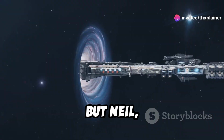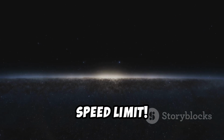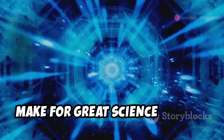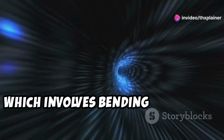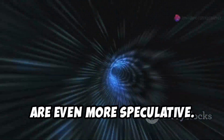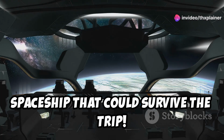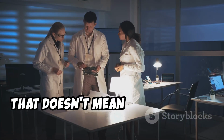Now I know what you're thinking, but Neil, you say, what about warp drive, wormholes? Surely there's a way around this pesky speed limit. And to that I say, keep dreaming, my friend. While these concepts are fascinating and make for great science fiction, they're still firmly in the realm of speculation. Warp drive, which involves bending spacetime itself, has some serious theoretical hurdles to overcome. Wormholes, theoretical tunnels through spacetime, are even more speculative. We haven't even found one yet, let alone figured out how to build a spaceship that could survive the trip. So, for now, faster than light travel remains the stuff of fantasy. But hey, that doesn't mean we can't keep exploring the possibilities, right?